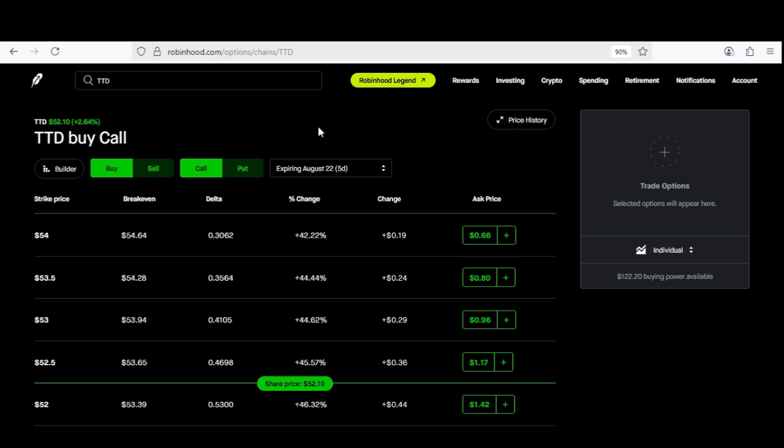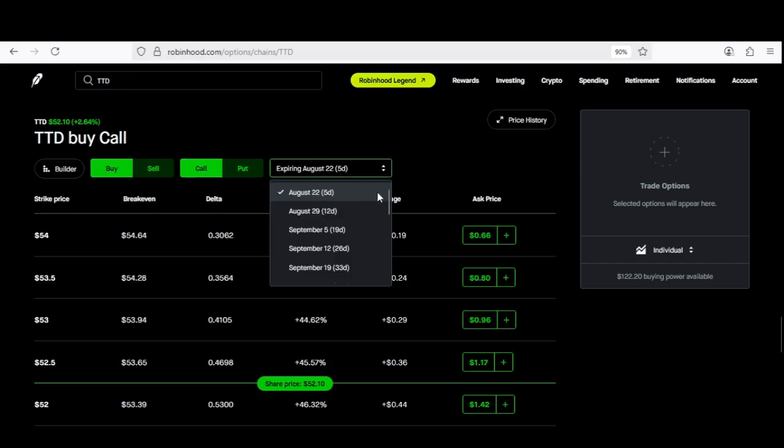So what I'm going to do is go to buy, then go to call, and then choose an expiration date. Now, options is not black and white. There is no one size fits all, so make sure to do what works best for you and your portfolio.